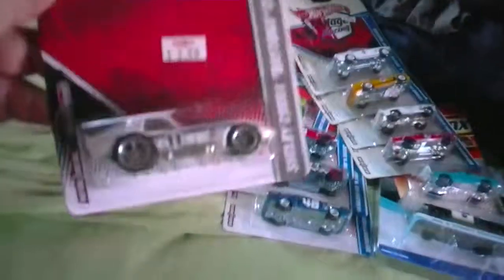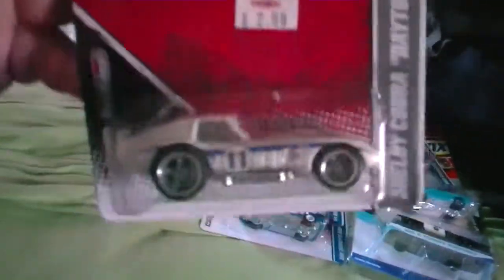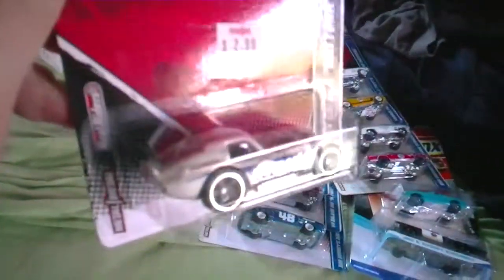This is from the Hot Wheels Garage series. This is the Shelby Cobra Daytona Coupe in white with the number 11. This is very cool. I have these from the Hot Wheels main line. I got a bunch of them, but I don't have any from the Garage series, so I'm very happy I found that.